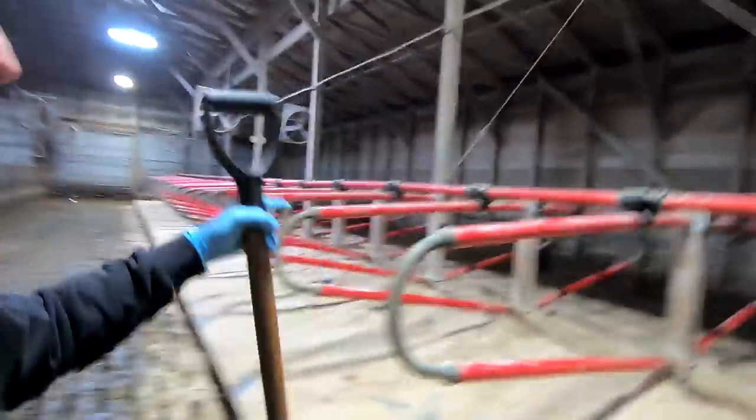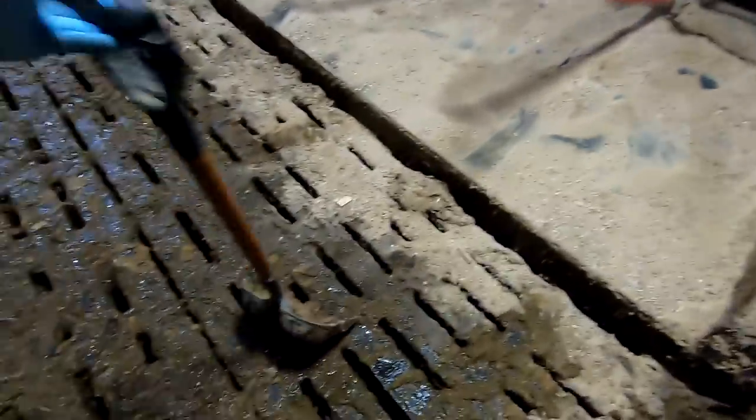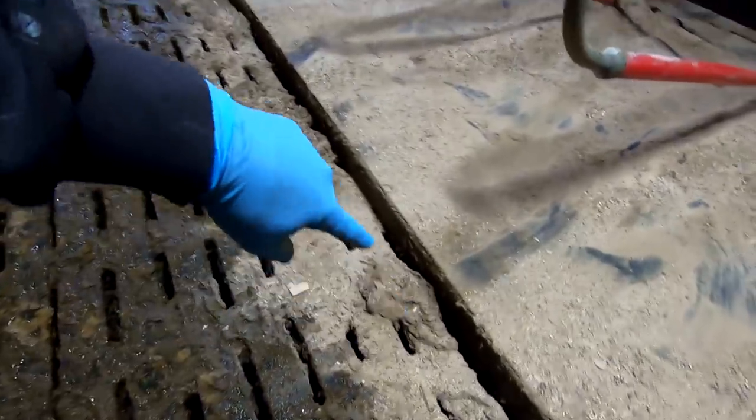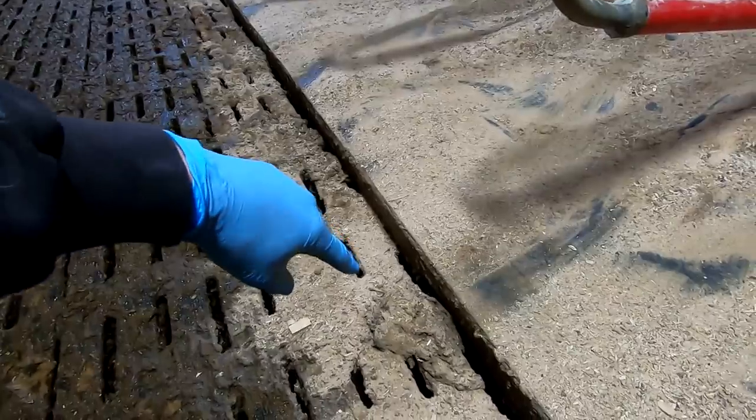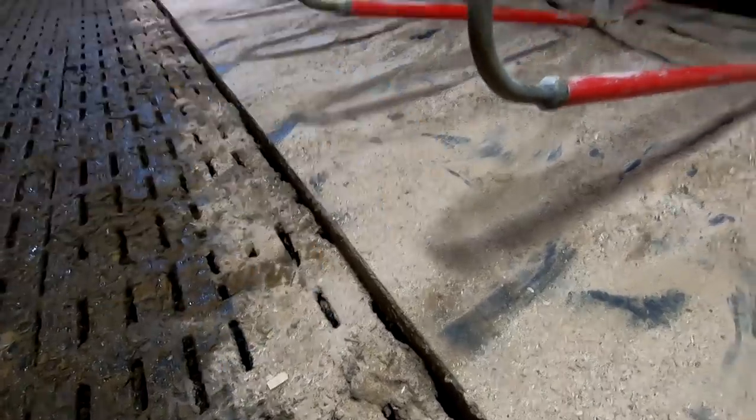I went around the pen once, cleared off the beds, chased the cows out. Now I'm just gonna take this shovel around real quick along the back edge and just get that little bit of manure that's piled right there out, so that when the cows are stepping, that last step won't be into manure. It'll be cleaner, so it'll keep the beds cleaner is the idea.